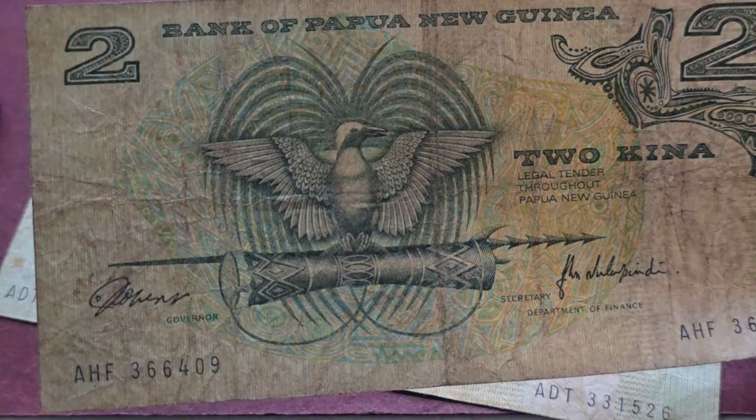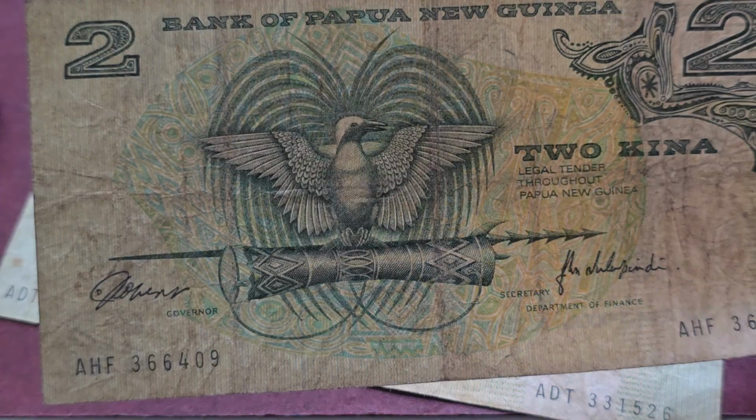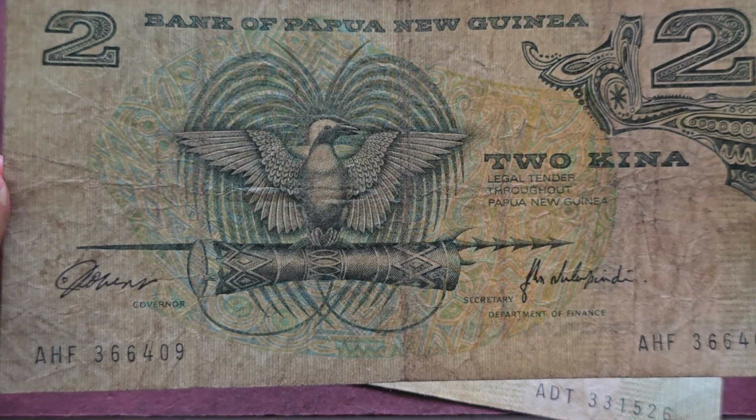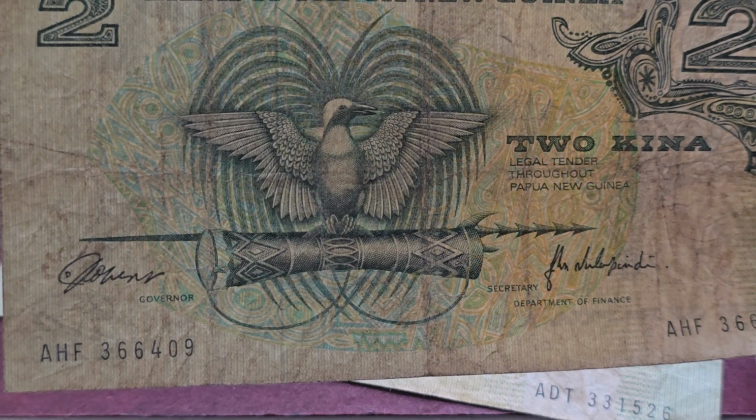Here we've got the second one, and as you can see, the population of Papua New Guinea now is, I think, about 7 million. Back in 1988, it probably would have been 2 to 3 million. So not too many banknotes would have been needed. Just remember, each one of these prefixes is 1 million.